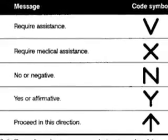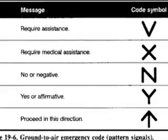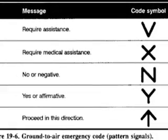Now we can talk about the 5 basic ground-to-air signals. You would typically write these out using stones or wood. A V asks for assistance, an X for emergency assistance, Y and N for yes and no, and finally an arrow that would indicate where your camp is, or which direction you have moved in. That wraps up signaling. Let's move right along to search and rescue patterns.